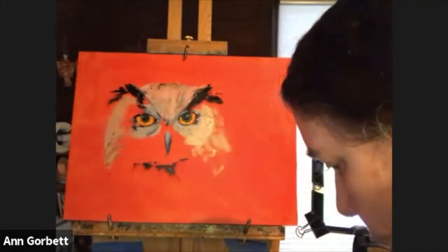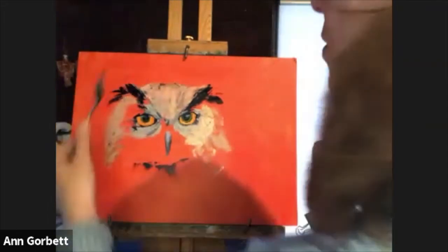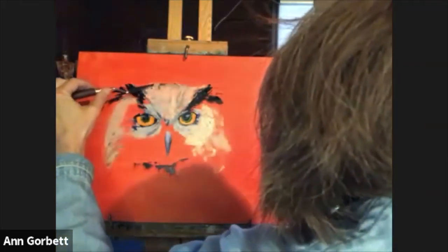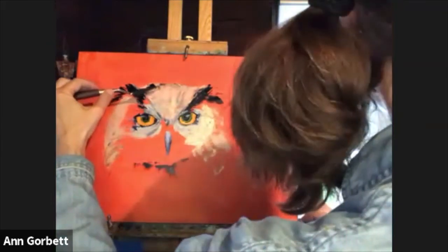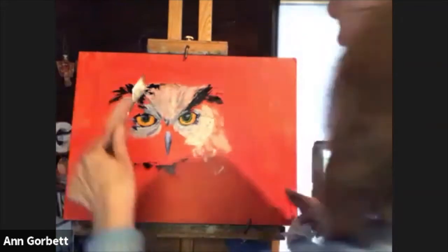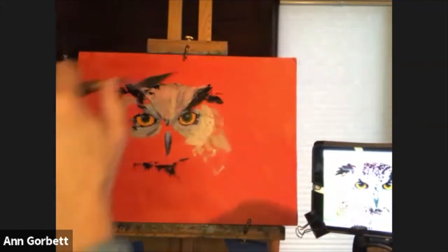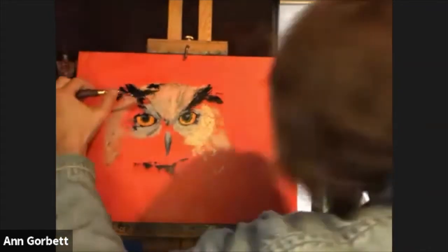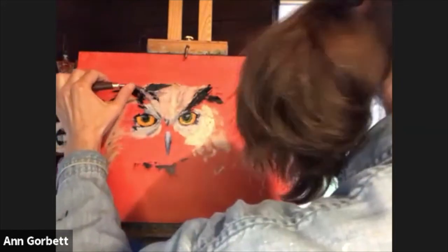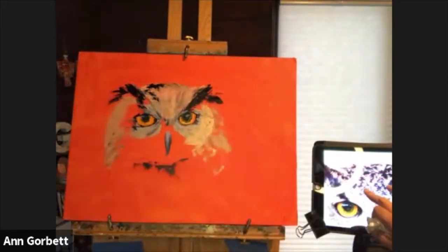And then let's see. This is a little tricky here, these dark areas. So I've got a little dark on the very tip of my knife here. And I'm just gonna come in and scatter some darks to make that pattern. I'm almost hovering on top of the other color because it's so thick on my knife. If I just hover on top of the other color, I'm depositing darks on top of that base to help replicate this pattern that's going on up here.